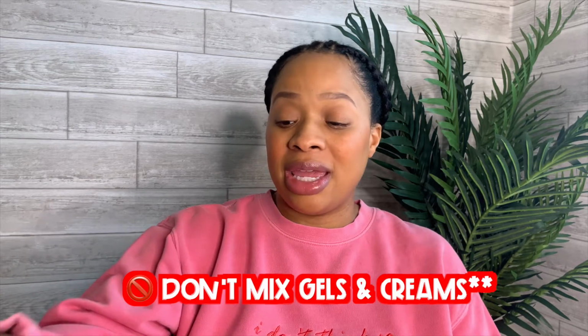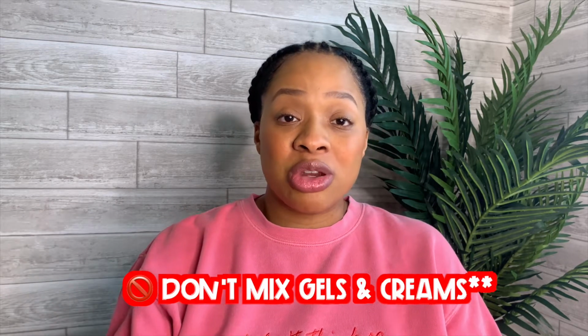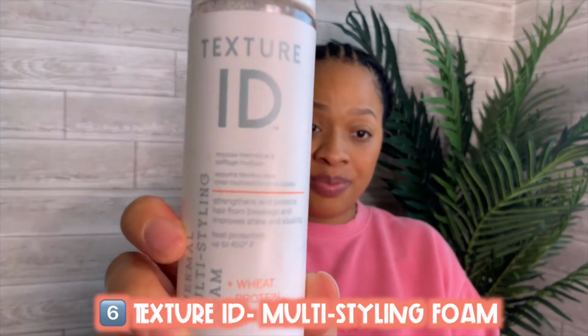But another thing that I learned from this natural hair beautician, she was saying a lot of times when we try to do our twist outs, we use maybe a twist defining cream and a gel, and then our hair is all flaky. She was saying when you mix the gels and those creams, you're not supposed to do that. And so one thing that she had recommended was this Texture ID.